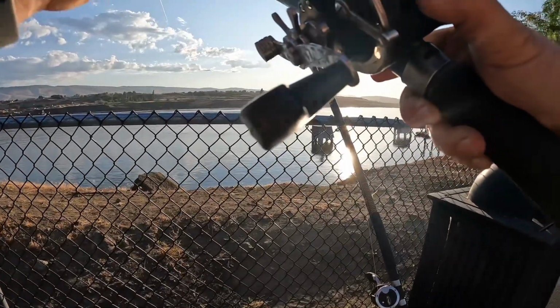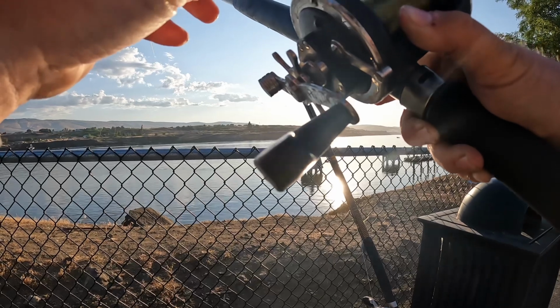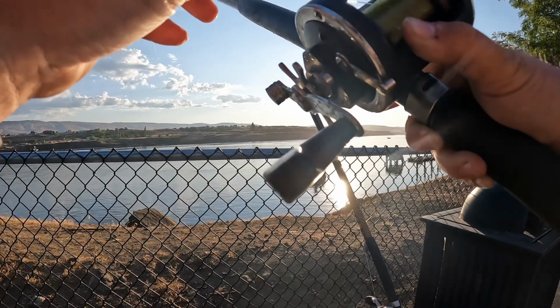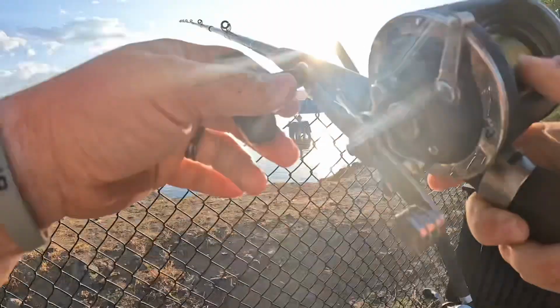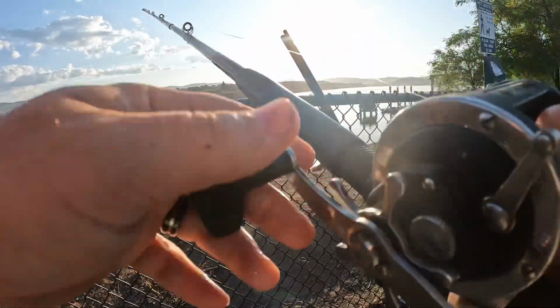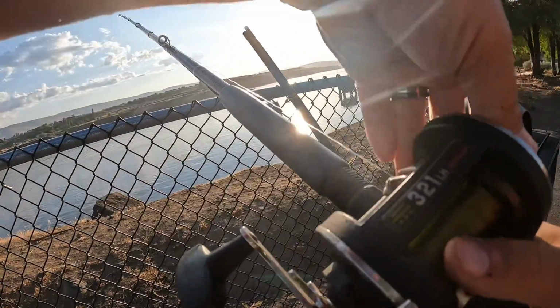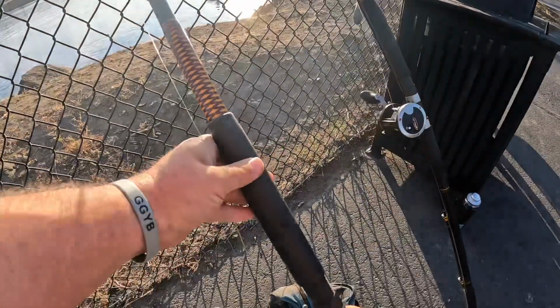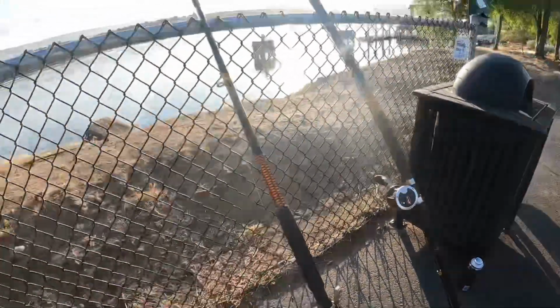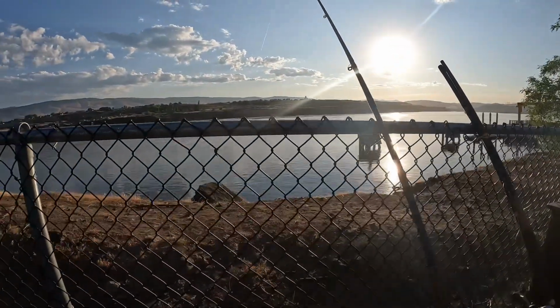Oh, that's a good cast right there. Oh yeah. Pretty deep hole. I'm gonna tighten it up. Set the bait feeder mode. And we're good to go. We're ready to catch a fish, y'all. First cast in. See how long it takes.